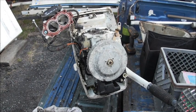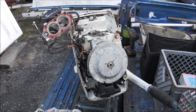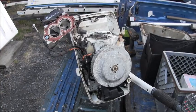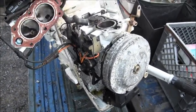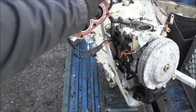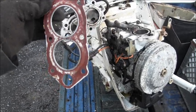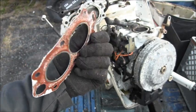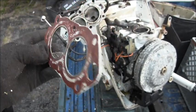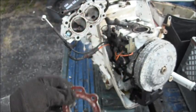So I puppered the head off. I puppered that head like a teenage pimple. And I was surprised. The head bolts came out very easy. The head gasket. Let me peel that off, I think. Yeah. The gasket's in real good shape. Says right there, barely read it, do not use sealer.